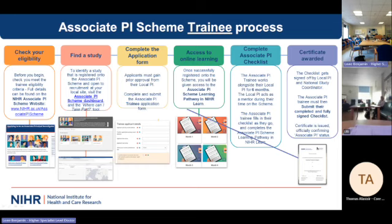But I think that's quite useful. So you need GCP. If you don't have it right at the start, you need to complete it as part of this, but then you can work through these modules as well. GCP, for those who don't know, is good clinical practice, and that's a certificate that teaches you all about consent around research and the ethical rules governing research, and anyone that's recruiting to most UK studies needs to have GCP.